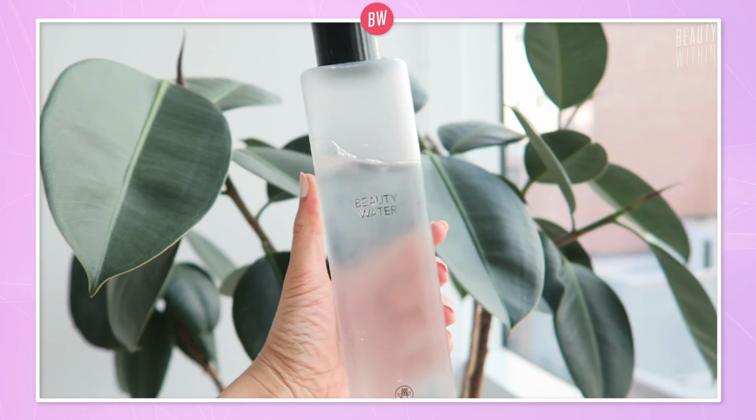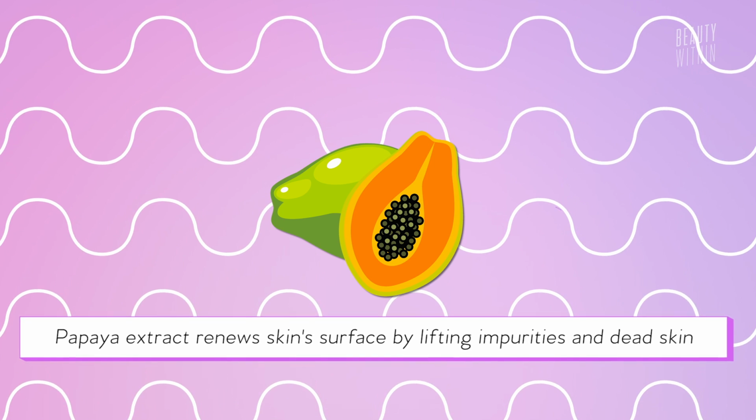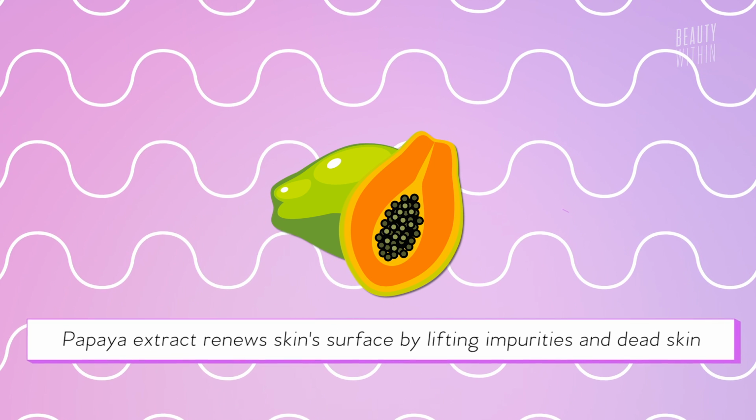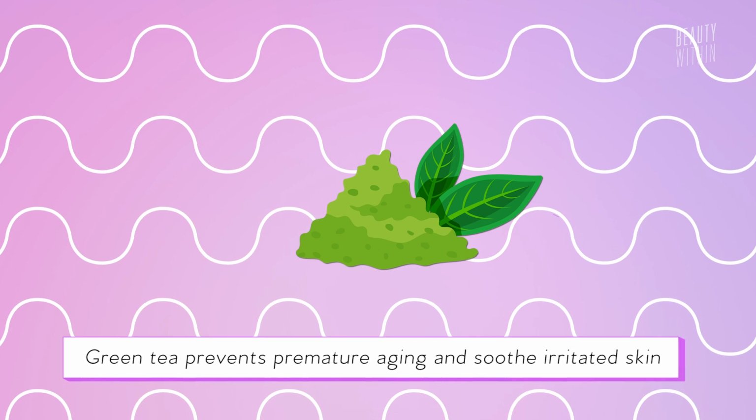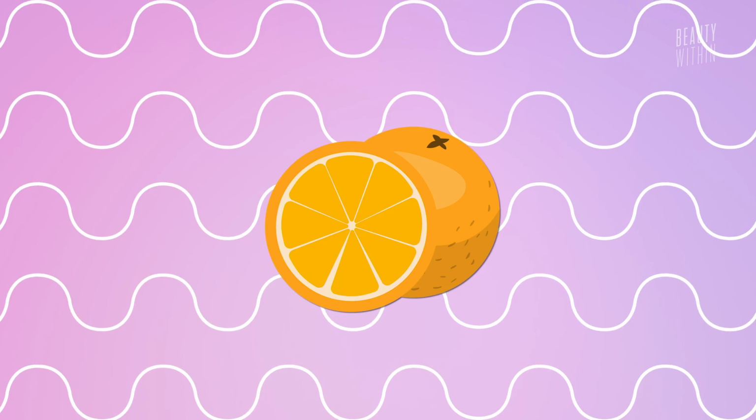The active ingredients include papaya extract, which helps renew the skin surface by lifting impurities and dead skin cells for brighter, smoother skin. There's also green tea, which is an awesome antioxidant. And there's also rose flower water, orange fruit extract, and lavender water, which provide deep hydration. They really believe that skincare is the foundation of having flawless makeup. Because if you start off with a meh canvas, then no matter what you slap on, it's not gonna be that great.